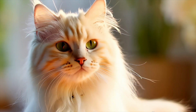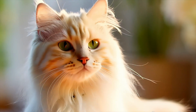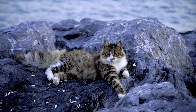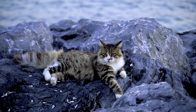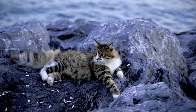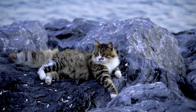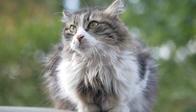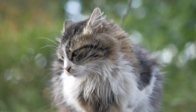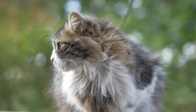Their climbing instincts are powerful, evolved from scaling tall Norse trees, so vertical space is non-negotiable. My home features tall cat trees positioned near windows, wall-mounted shelves creating elevated highways, and sturdy scratching posts to maintain these powerful claws. Despite their wild heritage, Norwegian Forest Cats adapt beautifully to indoor living when provided with environmental enrichment that honors their natural behaviors.